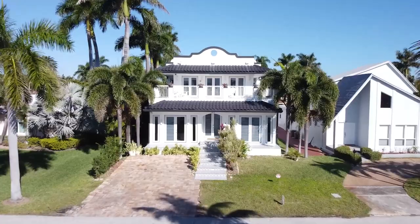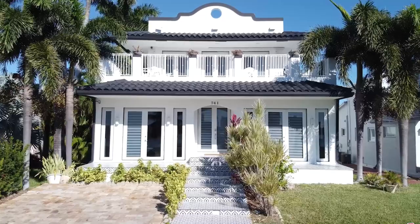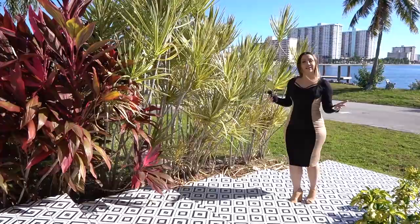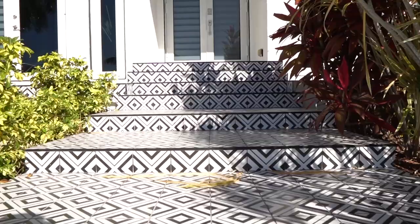Everyone, so we're going to start out front of this beautiful home. The home is actually a Mediterranean style. It's very simple and really unique. First thing behind me, you have your own personal dock right across this nice little quiet street. You have a beautiful view of the lake that actually connects you to the intracoastal. As you come up this way, you have really nice landscaping on your right and left as you walk up this different pattern of a tile walkway here.